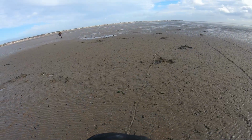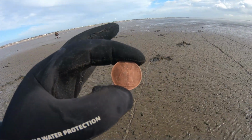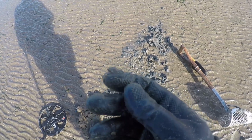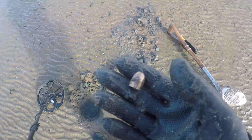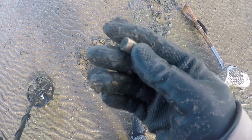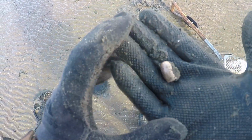Oh, we're getting close to the end now, and I have another Elizabeth II penny. Well, it's after low tide now, so we're heading back towards the Ray. It looks still quite low, but it can flood really quickly. Changed my settings back to my normal settings, and I've got a little bullet straight away. Yeah, nice and shiny as well. Little bullet.